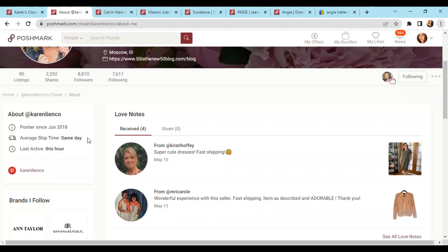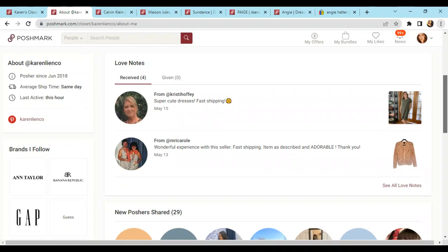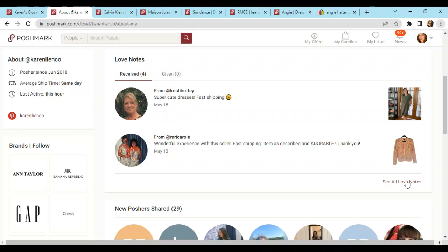So average ship time is same day, which is crazy insane. You have a really fast ship time. Usually within next day or within 2 days, I think is pretty good, but same day, I haven't seen that in a while, so that's awesome. You're also pretty active. I saw a couple things being shared even as I was going through your closet and reviewing it. So good to know that you are active. It's also good for your buyers to be able to see this information and have a little bit of trust with you. I did take a look at your love notes.